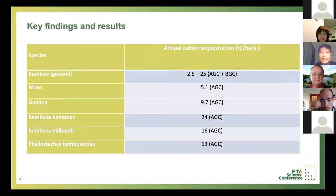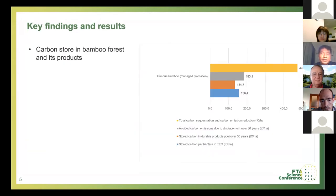With the fast growth, if you harvest the bamboo culm and make it into durable products, they can lock in a substantial amount of carbon. I take the example of Guadua bamboo. Guadua bamboo is a medium rate growing species. If you plant the bamboo forest and make it into products, around 40 to 45% of biomass can be made into durable products over a period of 30 years. It can lock up almost 500 tons of carbon.